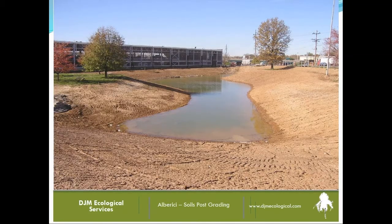This is Alberici's headquarters, which is one of our earlier projects, but it had what I like to call a systematic stormwater treatment. And the basic gist of that is that the water would actually flow from the impervious surface through a grassland type matrix, then into a wet retention, then behind the rear of the building was a constructed wetland, which was the final purification before the water left the site.